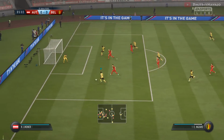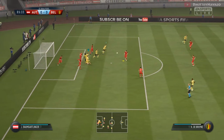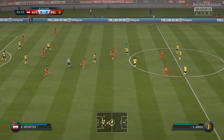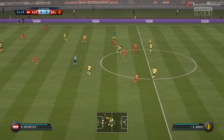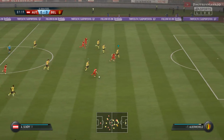This could be it. Hazard! Quick reaction time here from the goalkeeper. Out in front of goal. Well, the crowd trying to get their team up here. They could have easily gone behind there. And there's the interception. The break is definitely on.